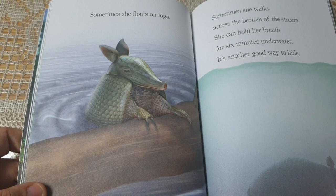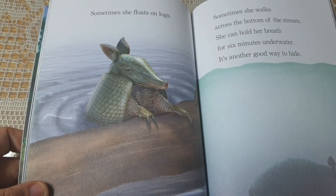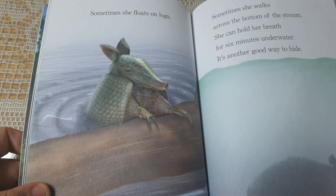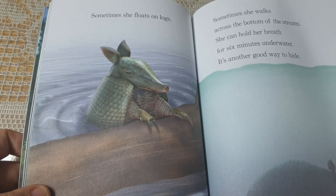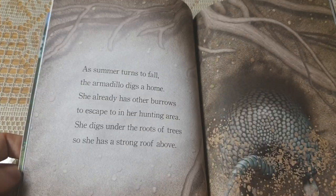Sometimes she floats on logs. Sometimes she walks across the bottom of the stream. She can hold her breath for 6 minutes underwater. It's another good way to hide.